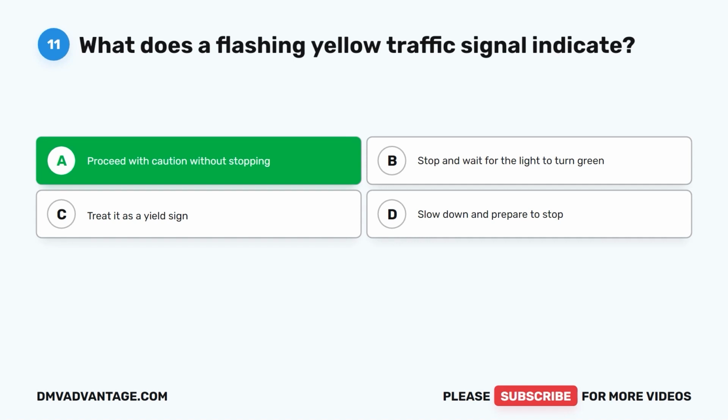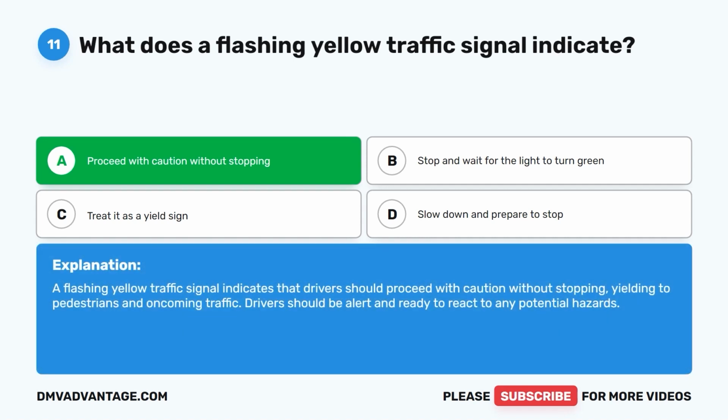Proceed with caution without stopping. A flashing yellow traffic signal indicates that drivers should proceed with caution without stopping, yielding to pedestrians and oncoming traffic. Drivers should be alert and ready to react to any potential hazards.